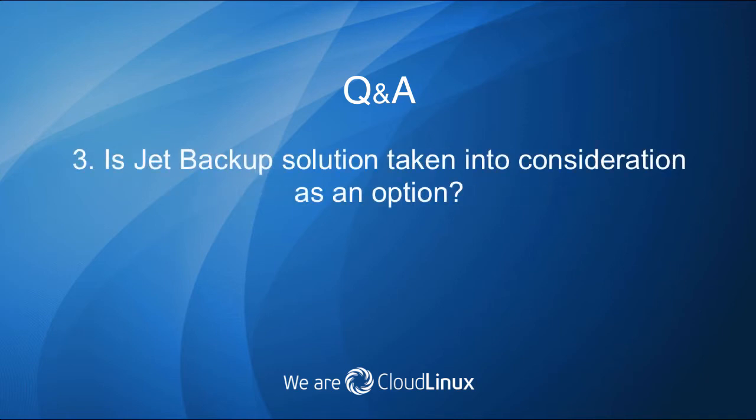Is the JetBackup solution taken into consideration as an option? Yes, we are actually talking to JetBackup and Bacula at this stage. We provided them everything needed to get them integrated in. I know Bacula Backup already started integration. We spoke with JetBackup about 3-4 months ago. So hopefully they'll get on board quite soon as well. But our desire is to support as many different backups as possible.